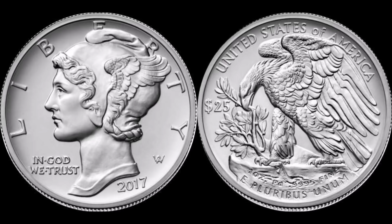So that is the 2017 1-ounce Palladium Eagle coin, which will be available in 2 days. If any of you guys buy one of these, let me know how they look. They look outstanding. It is what it is. But anyways, that'll do it.